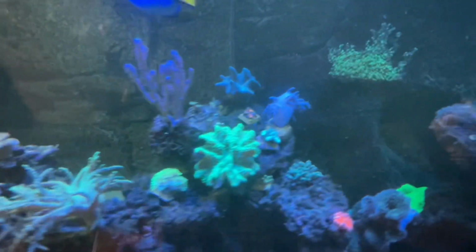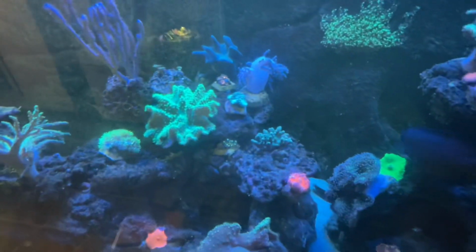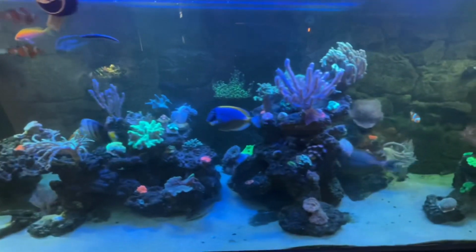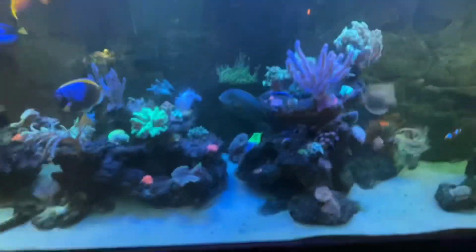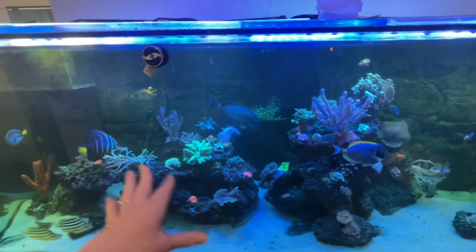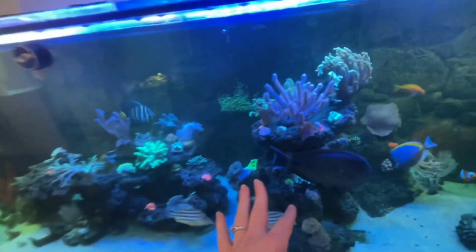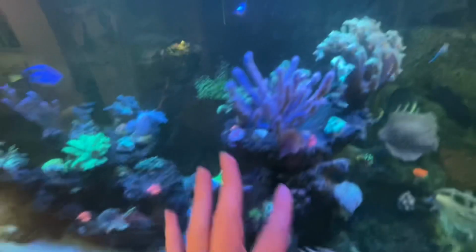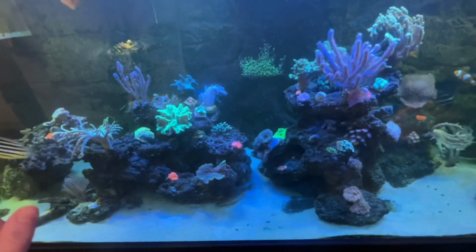But yeah, it's really hard with such a big tank to fill it out, but I've just tried to put bits of colour here and there. So with the morphs, I'm trying to spread them out throughout the tank. So just pops of colour. That's what I really like them for. So hopefully once they start to spread, it'll just look really nice.